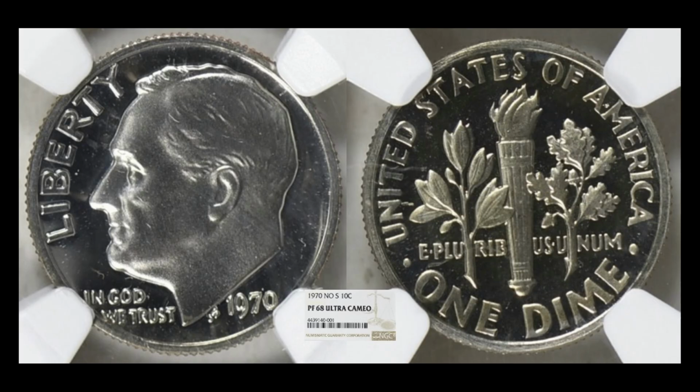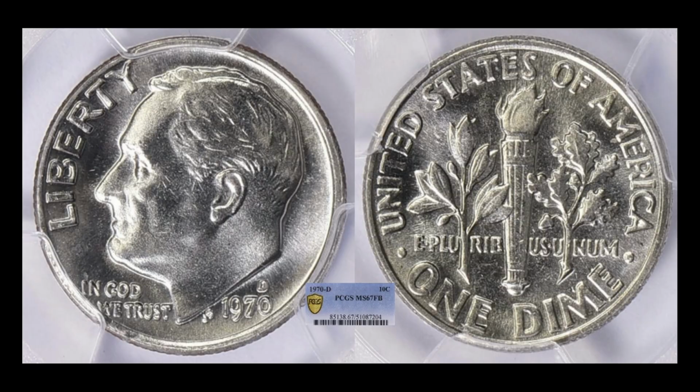We got a few dimes. A pair of 1970s. Now this one right here, ladies and gents, keep an eye out in your proof sets, because there are some that were made that had no S mint mark, and they're supposed to. The regular ones are supposed to have an S mint mark on the coin. This one has the no S variety, one of a few very well-known missing mint mark coins. This one came back as a Proof 68 Ultra Cameo through NGC, and it sold for $1,912.50.